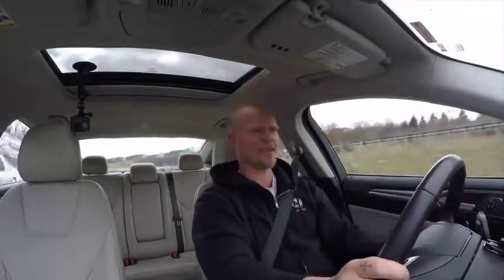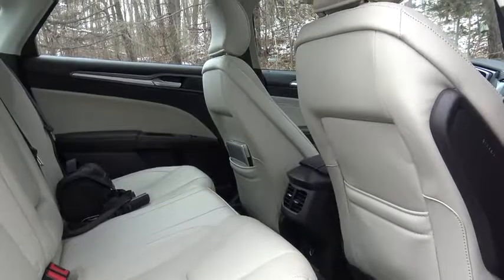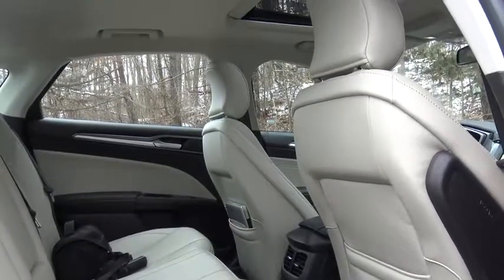It handles fantastically. It's extremely comfortable to drive. My personal opinion is also that I like a mid-size sedan. I like the size of them. You don't feel cramped. I'm 6'2", so that is important to me.